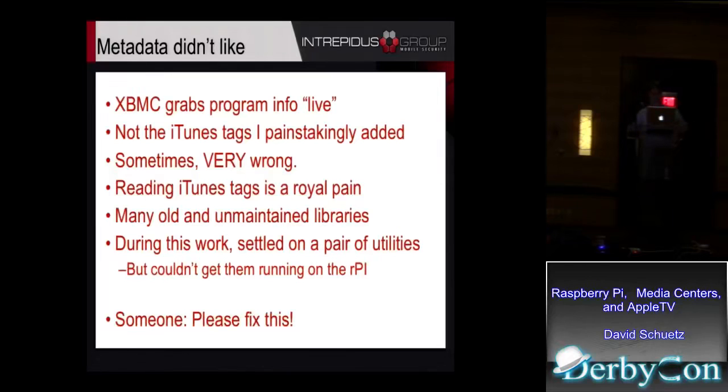Like, I had a video that came off a Disney DVD, which was an old Disney movie of the Grand Canyon Suite, nice piece of classical music, all kinds of animals and snow and rain and stuff. And it thought it was a Kevin Costner movie. So it just works, or doesn't work as well as you like.